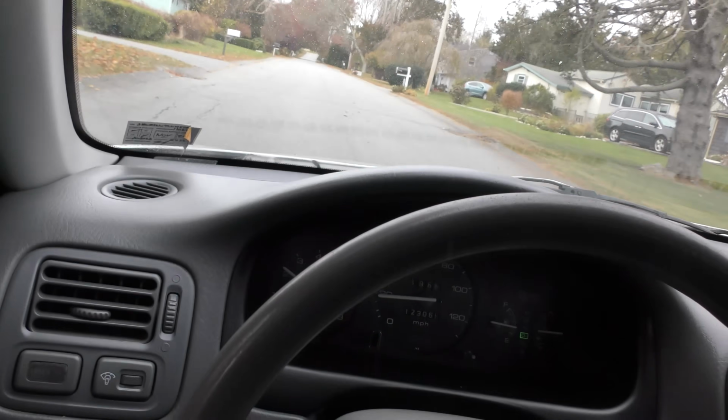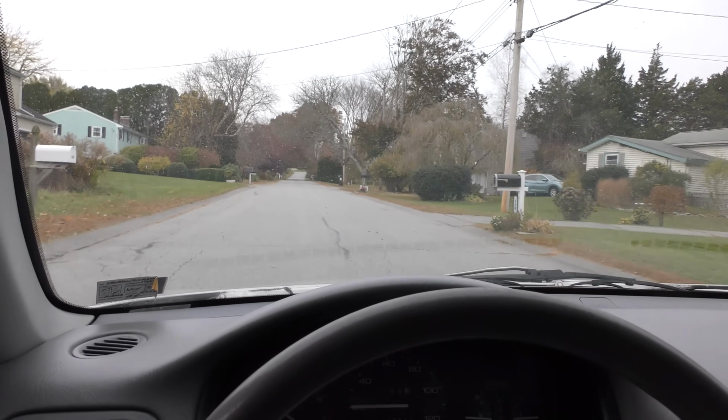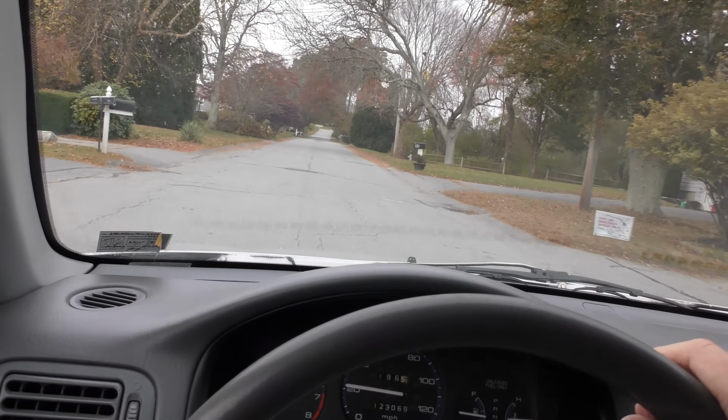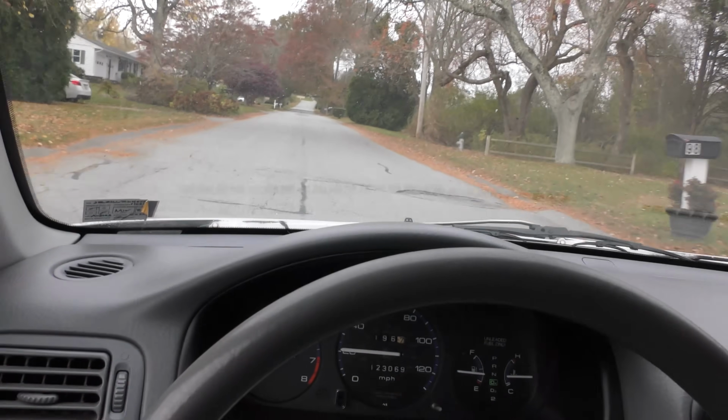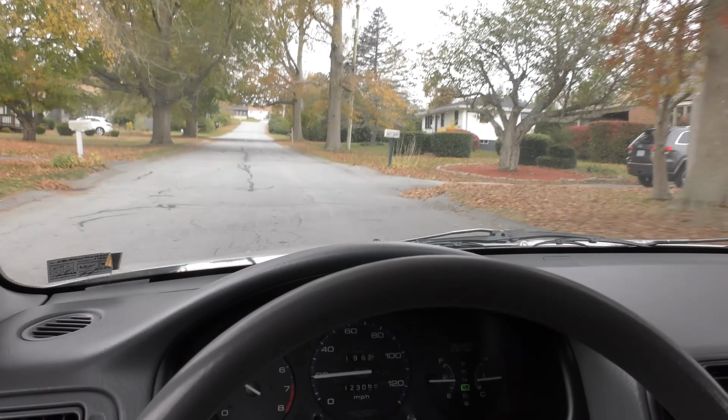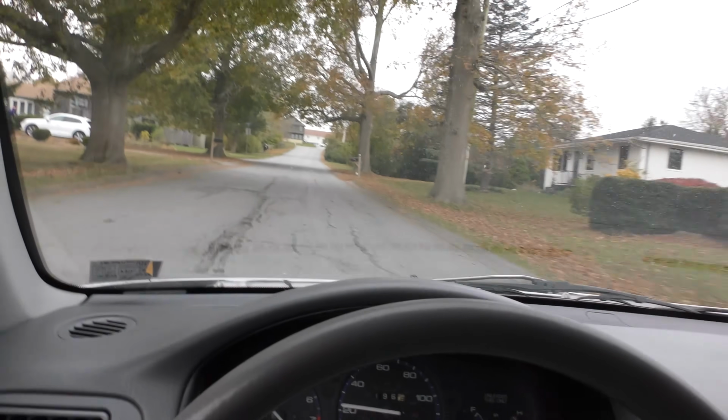Now, on these horrible roads here, we'll see what happens. Not bad. It actually rides better than my wife's Matrix. The Matrix is only 18 years old, and this is 38 years old, but still, hey, it rides better. It's kind of amazing when you think about it. These are really good transportation cars.